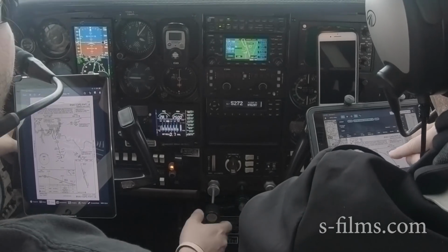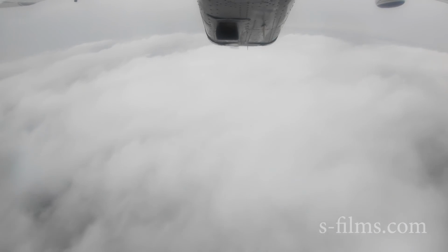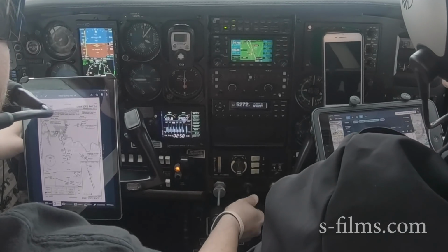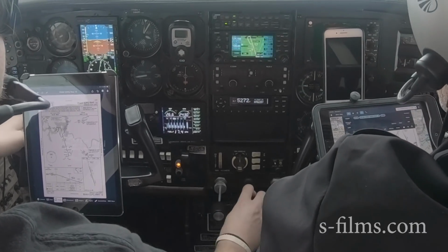Okay, and I'm going to help you prep the plate. I got the plate up on mine. Okay. SAYAR is at 3000 when we're crossing it inbound. The next one is 2400 at ZOCTO. Yeah, good, it's coming in. All right, cool. I got it right there. We'll be monitoring that. We are above the solid layer right now.